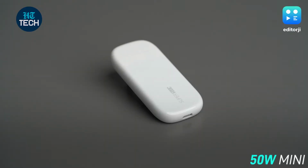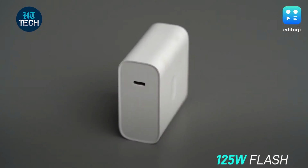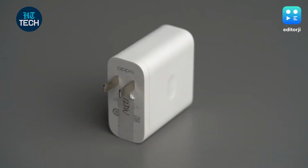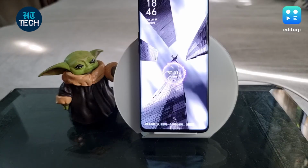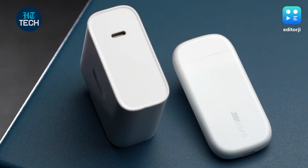So in addition to the rollable phone, Oppo has also sent me 3 very fast chargers to try out. A 50-watt mini super VOOC charger, a 65-watt wireless air VOOC charger, and wait for it, a 125-watt flash charger which can charge a 4000 mAh battery up to 41% in 5 minutes and fully charge it in 20 minutes at the fastest rate. Meanwhile, the 65-watt wireless charger can fully charge a 4000 mAh battery in 30 minutes, and the 50-watt mini super VOOC charger does the job in exactly an hour.